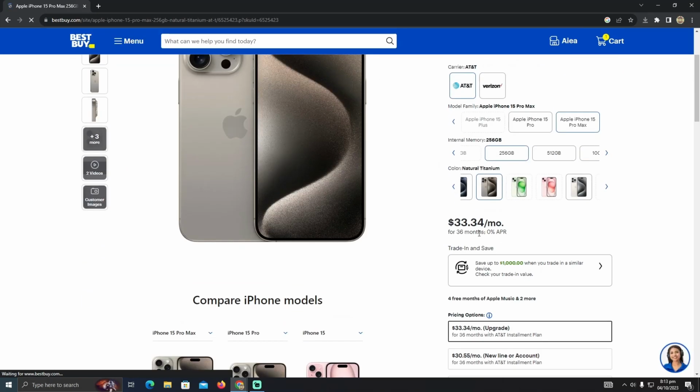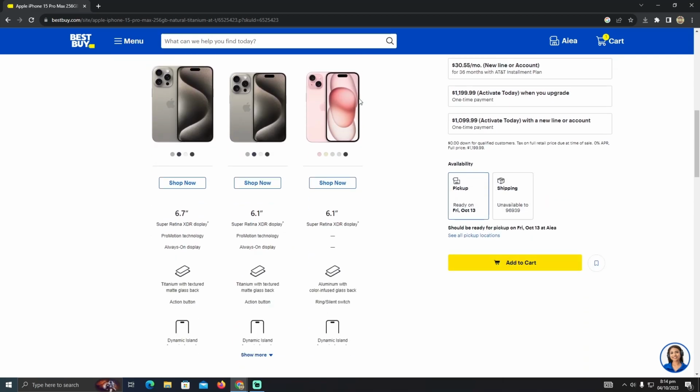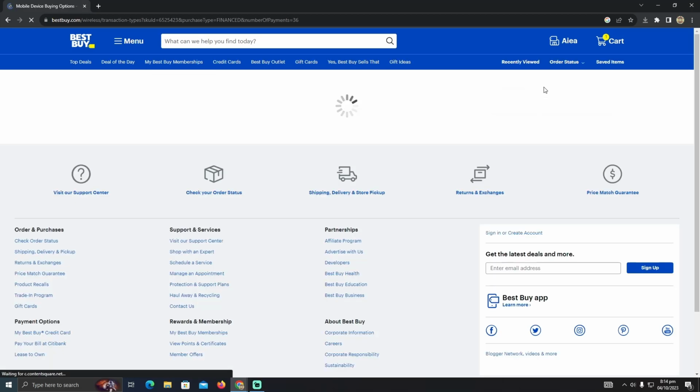to this page. Now here, as you can see, I can either buy it for $33 per month for 36 months, or I can pay the whole amount. It totally depends upon me. So you just have to add it to cart. You just have to select whatever you want to buy. After that, you need to add this into the cart, and then it will be added to the cart.